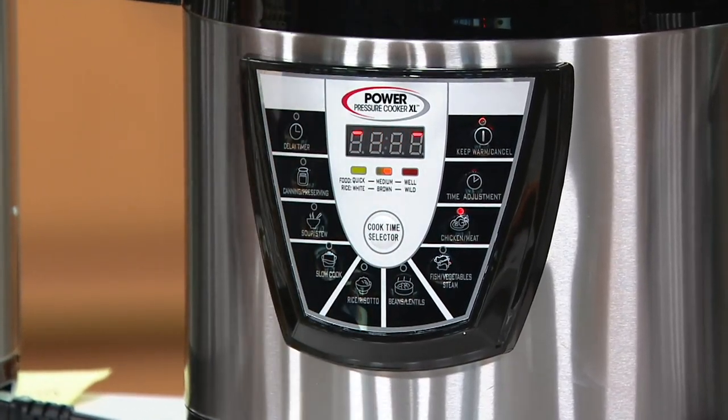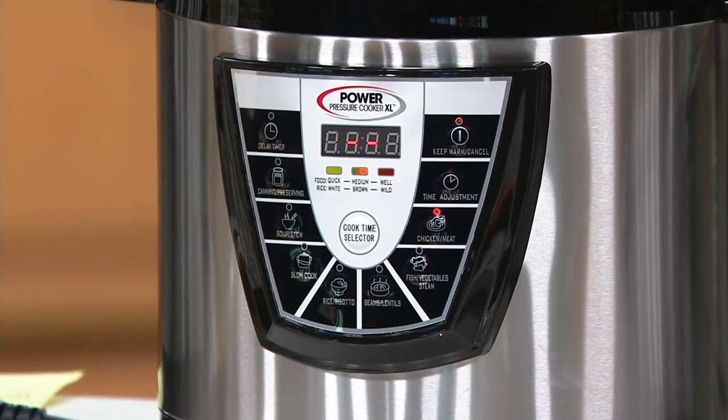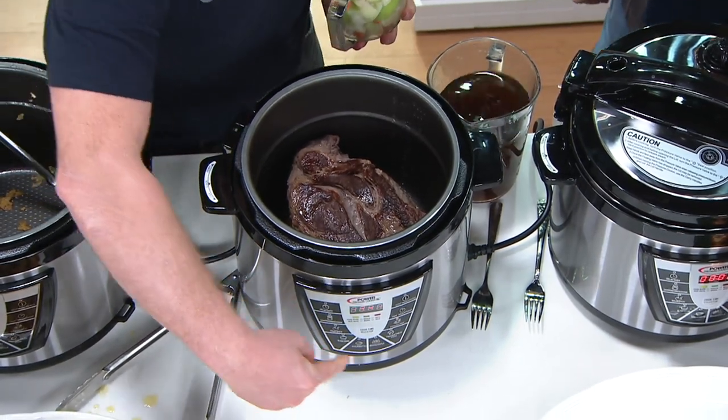Some of us hesitate with pressure cooking, but this machine takes all the hard work out of it for us. And what I did, I was just using my finger, going like this. The reason I was doing that is because I touched the button.